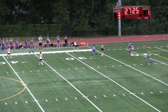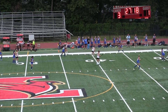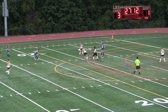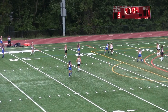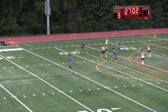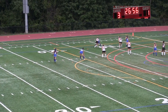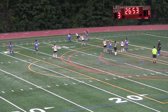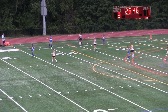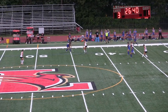And that'll be the Lawrence ball. Nice hit up the sideline. Quickly returned by Hightstown. They'll send it in towards center field. That play is broken up by Lawrence. And that'll be Hightstown ball. Lawrence breaks up the play. Lawrence ball. Nice hit by Lawrence up the sideline. Stopped by Hightstown.